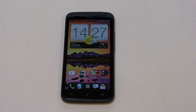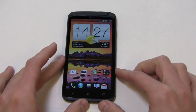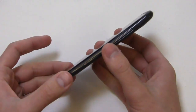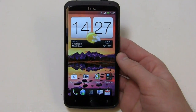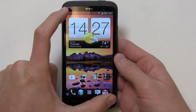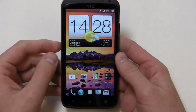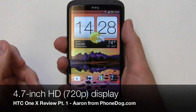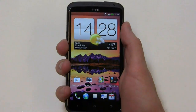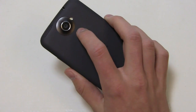So this is the One X, and just to give you a rundown of specs, before I start, I should point out, this is the global version. This is not the AT&T version. It's packing a 1.5 gigahertz quad-core NVIDIA Tegra 3 processor. It's got a 4.7-inch HD display with 720 by 1280 pixels, so a beautiful display. Think HTC Titan here to give you a size comparison, as 4.7 as opposed to like 4 or 4.3.